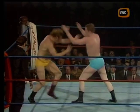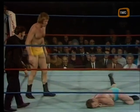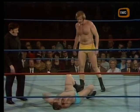12 seconds to go in this third round. And it's a reverse crutch hold, face down, knee drop to Veidor. And that's the last move we'll have in this round. 5, 6, 7, 8.